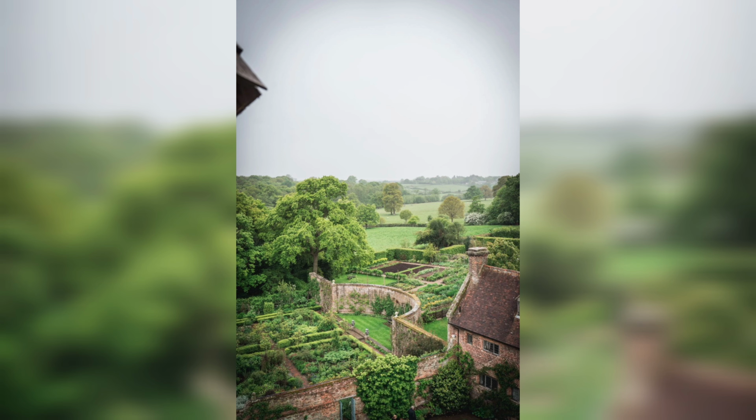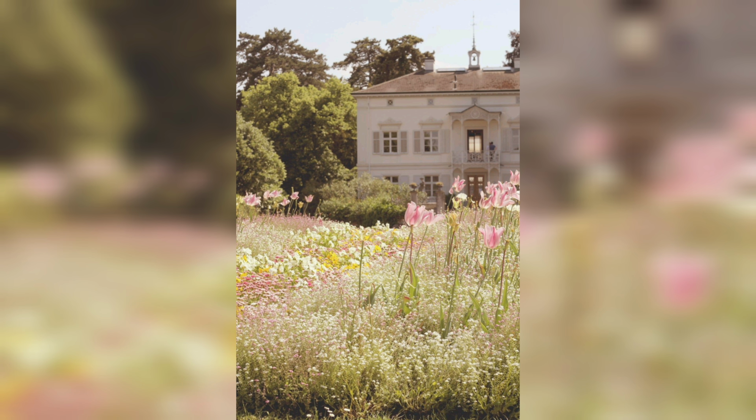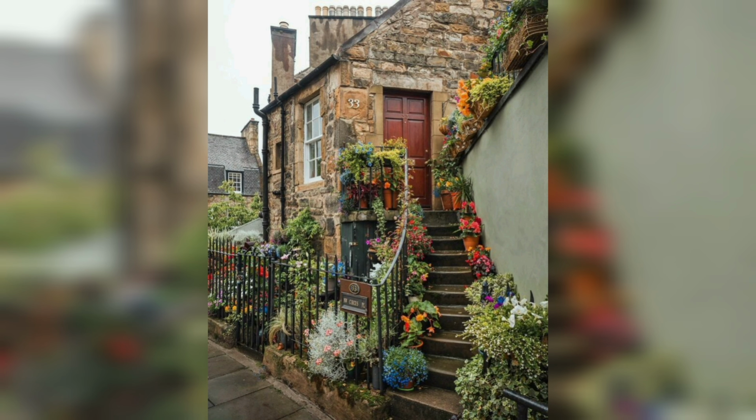Scale and proportion. The scale of the garden elements relative to each other and the overall space is crucial. Proportion ensures that each part of the garden fits with the whole, creating a cohesive and balanced look.